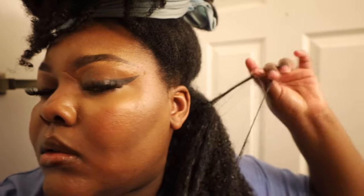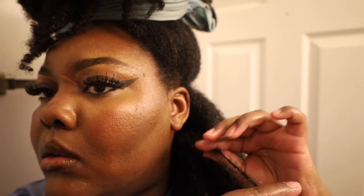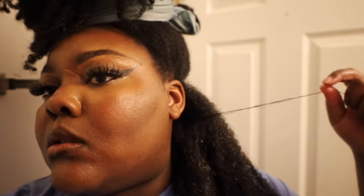As you saw, I tried to comb my hair with my fingers, and typically what I usually do is wherever I feel the knot, I take my hands and I pull it apart. But I just came across a huge knot, and when you are experiencing a big old knot, you want to apply that method I showed you earlier in the video to detangle it, and it will literally come right out as I'm showing you right now.